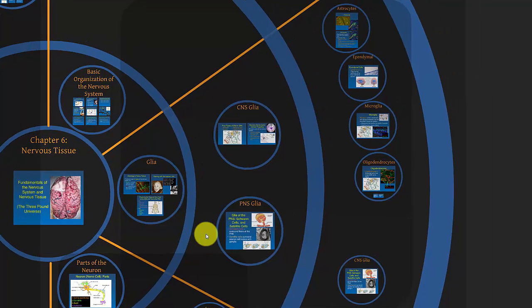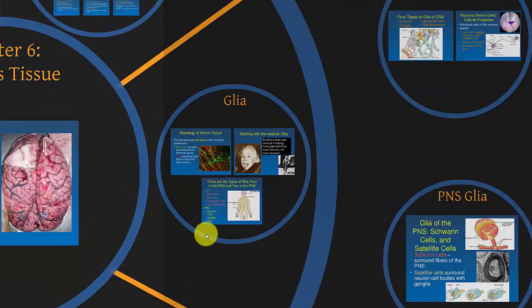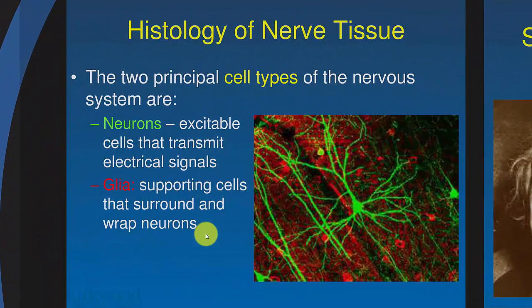Next up is glia. A lot to do here because we divide the glia up into central nervous system glia and peripheral nervous system glia, and then we have several different cells in each of those. So what are glia? If you look at the brain, you see two main types of cells. You see neurons. Those are the excitable cells. Those are the ones that do the thinking. In this picture, it's the green cell.